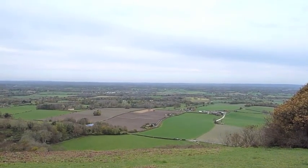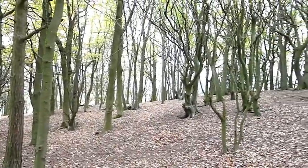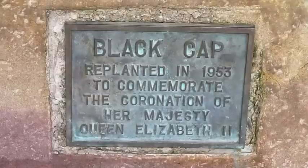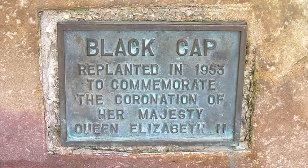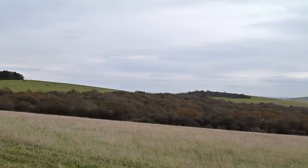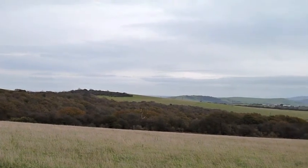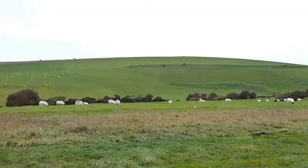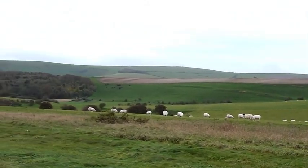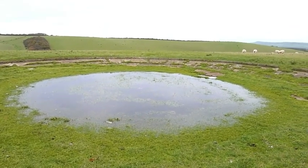The view north from Black Cap Hill. And Ashcombe Bottom. Beyond those hills is Lewes. Balmer Down and Bunkers Hill Plantation. Another dew pond, this time a concrete one.